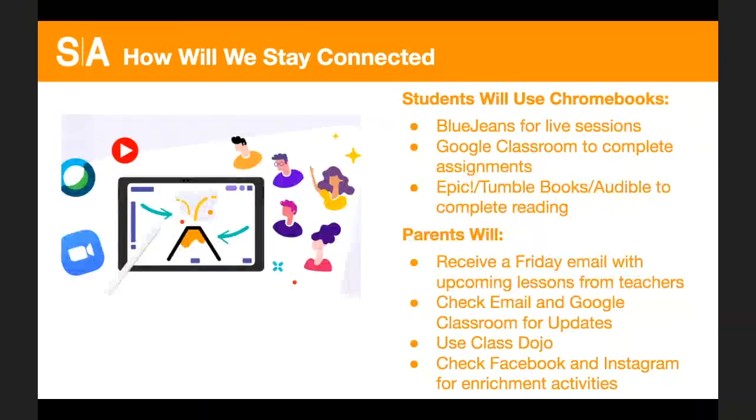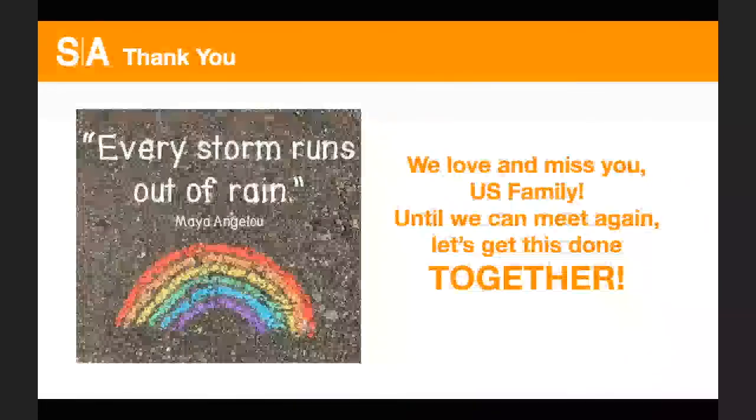We'll use Epic, Tumblebooks, and Audible to complete reading. Parents will receive a Friday email with upcoming lessons and assignments and schedules from teachers. You'll check email and Google Classroom for updates. You'll use Class Dojo, and you'll check Facebook and Instagram and be on the lookout from our main office email for enrichment activities.